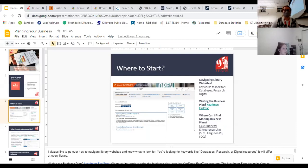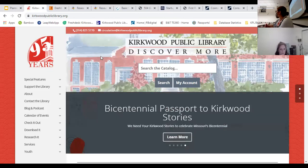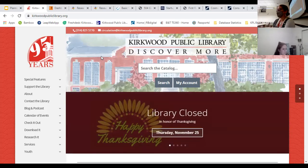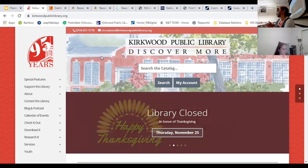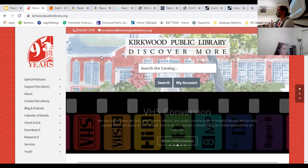So when you are navigating a library website, I'm going to use ours as an example. We have Kirkwood Public Library. Some of the keywords you want to look for are research it, digital resources, databases. The great thing about libraries is every library uses a different term too, so not all libraries are using the same terms to describe what you're looking for.